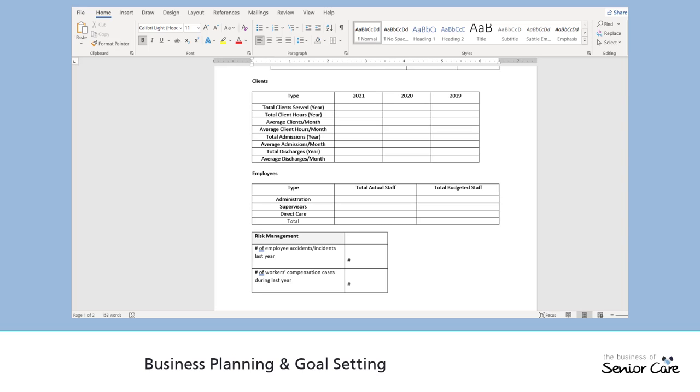Next, looking at clients, we want to compare year over year how many clients we served for the entire year, how many client hours we had for the entire year, and then how many clients on average we had a month, how many client hours we have per month, total admissions for the year, average admissions for each month, total discharges for the year, total discharges per month. These are some high-level key indicators of growth or opportunity for growth for a home care company.